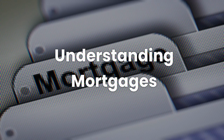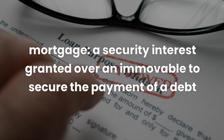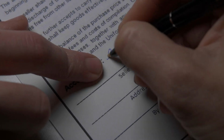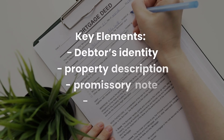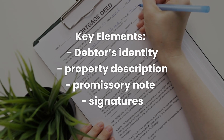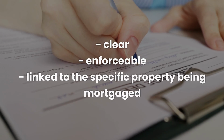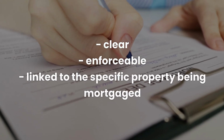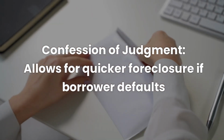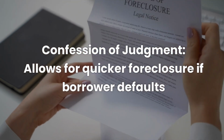Now, let's talk about mortgages. A mortgage is essentially a security interest granted over an immovable to secure the payment of a debt, usually a loan. For the mortgage to be enforceable, it must meet specific requirements. The key elements include debtor's identity, property description, promissory note, and signatures. These elements ensure that the mortgage is clear, enforceable, and linked to the specific property being mortgaged. One thing to keep in mind is the confession of judgment clause. This allows for an executory process, meaning the lender can foreclose more quickly if the borrower defaults.